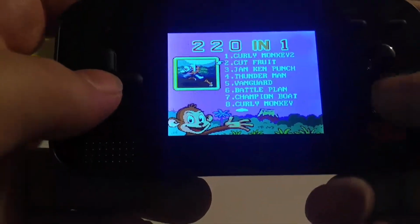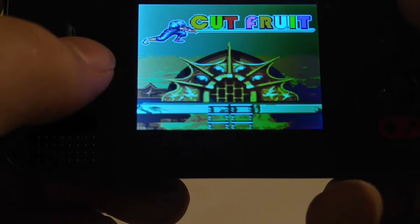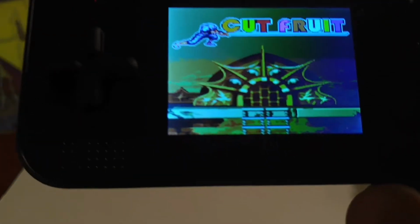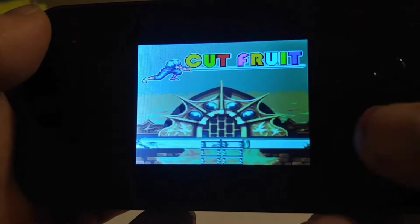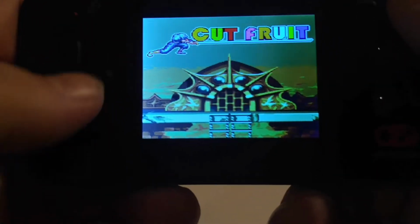Cut fruit. Let's see. Wow, that looks like Captain Falcon, sort of. Like a very bad... Oh, no, it's a ninja. Okay, with colorful text on top of it. That's a sword. That entire thing right there is a sword. That's kind of great. Alright.